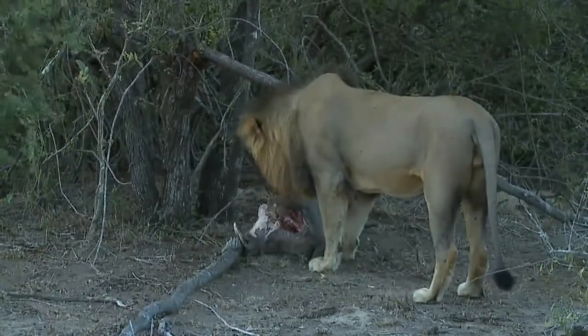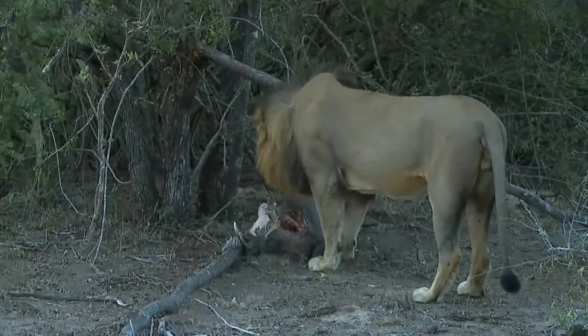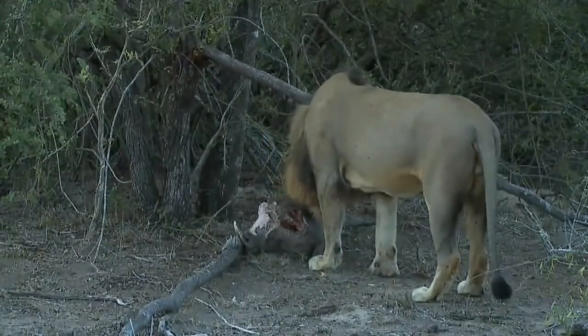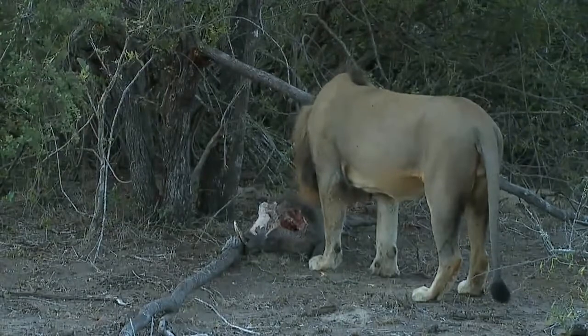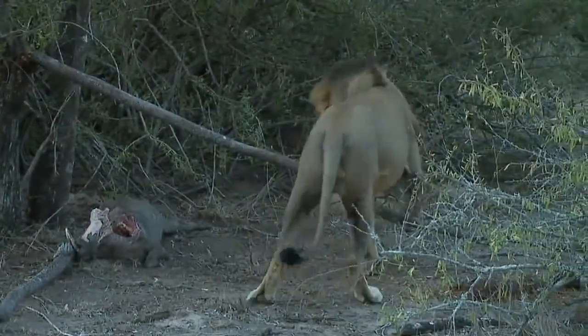I am so grateful for the position that we are currently sitting in. Thank you, mister, for moving the warthog. I wondered if he wouldn't leave it.